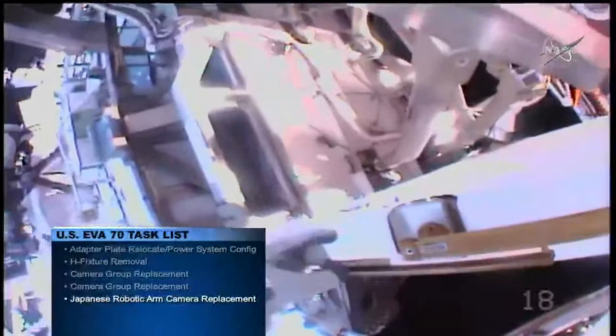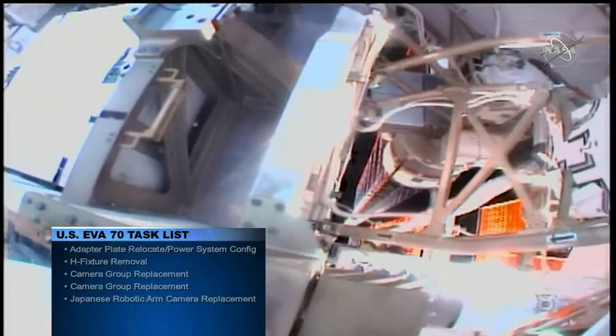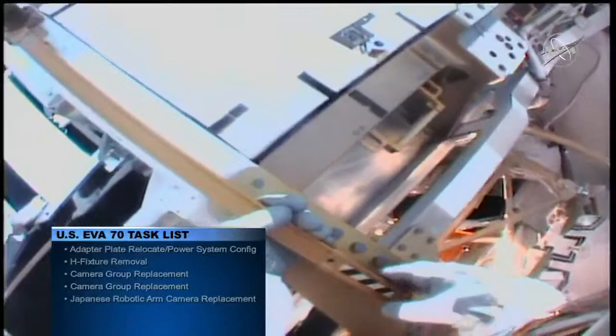The team also completed Japanese robotic arm camera replacement and installed an upgraded camera outside the U.S. lab, which Bob Hines just relayed has checked out well and performing as expected.